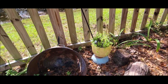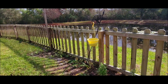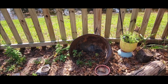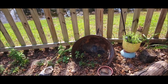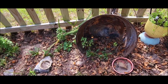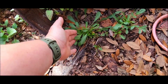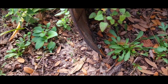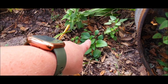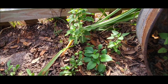I guess I'll show this. This was covered in my velvet beans. About a week ago I cut them all back because they died of the frost. But like everything else, it's winter, so everything is small right now. These are all coreopsis or tick seed. They're native here to Florida. I have a bunch of salvia. This is the red salvia that's native to Florida.